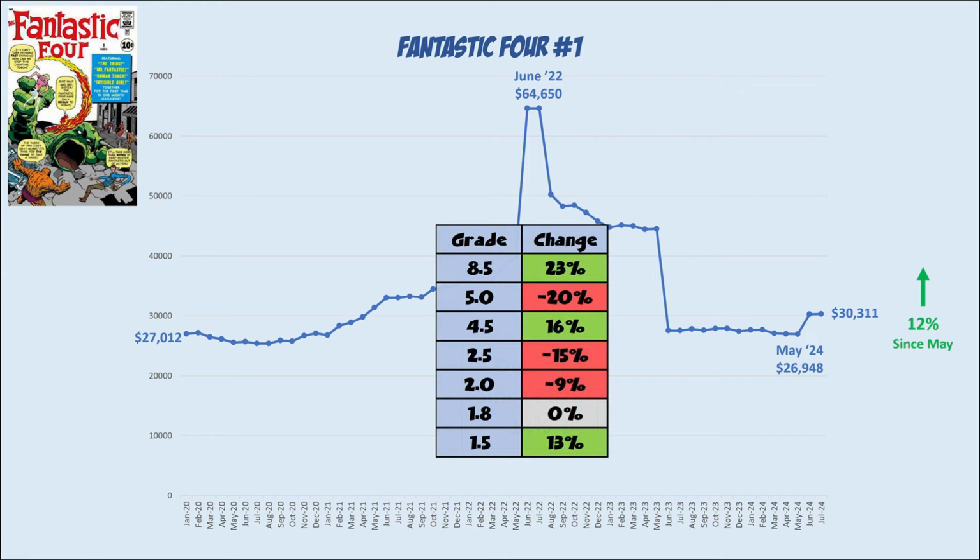And those grades are right here. And you can see the book that's really driving this average price increase is the 8.5 with a big increase, up by 23%. You can see all the other grades are kind of split. The 1.8 had a sale, but it was essentially the same price as the previous sale.